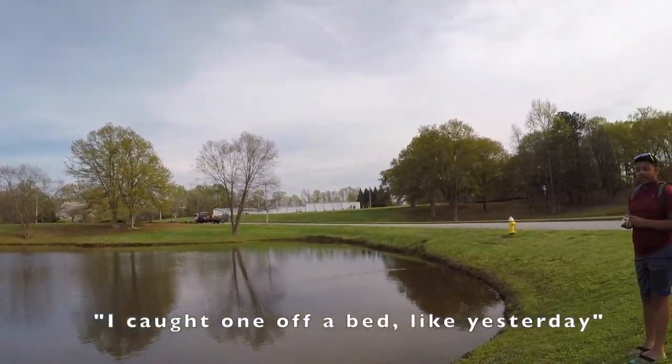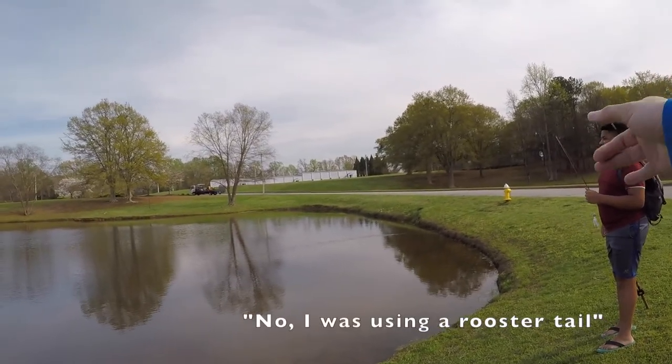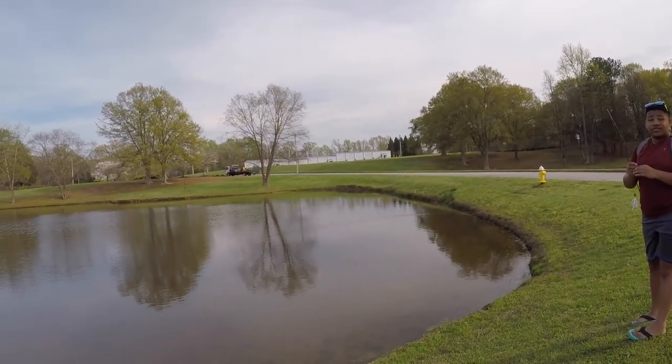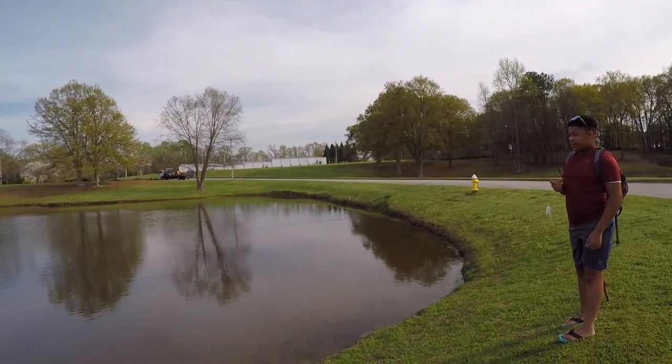Went off of head, like, you did? Off of what? Off of that chatterbait? No, he was a rooster tail. Okay. He was interested in it. He must have hit it right on. So maybe flash is the sauce today.